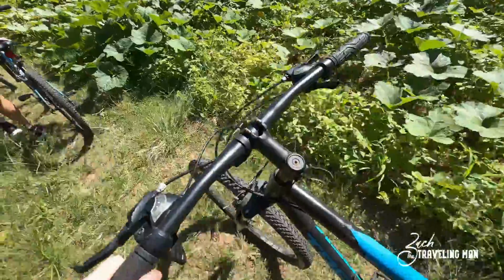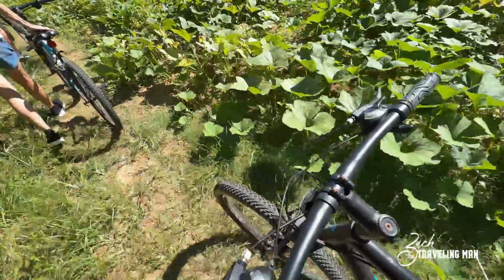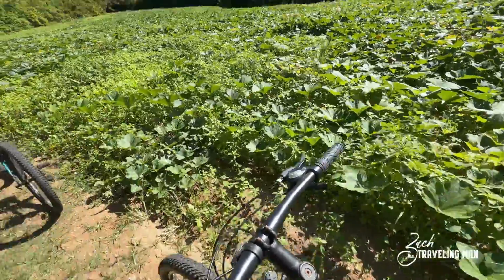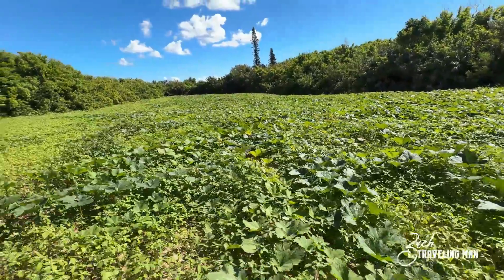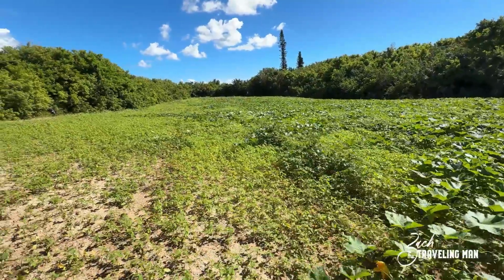We are on all-terrain bikes, though, so technically we could ride this, but I think to keep everybody safe, we're going to just push them for a bit as we go around the garden. Sort of feels like you could be anywhere here. I grew up in Tennessee, and this is feeling a lot like Tennessee, especially with the heat today.